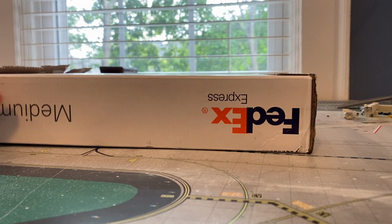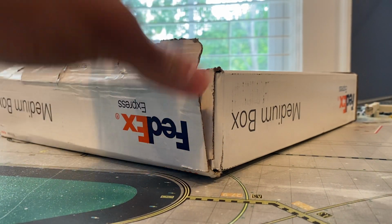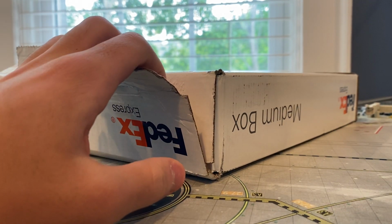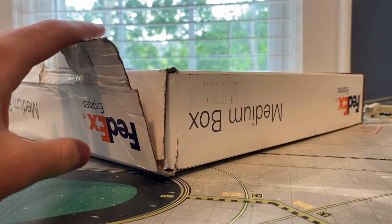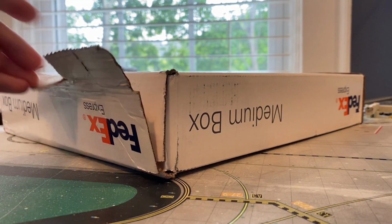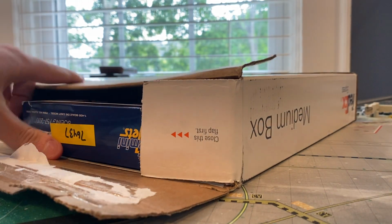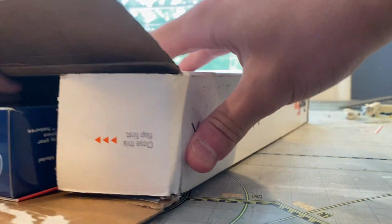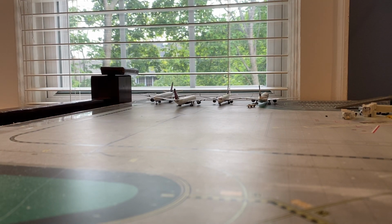But without further ado, over here it's a little open because my mom thought it was something else, so we just checked it, but my planes got here. I ordered them about a week ago, so it kind of makes sense that they're here. But let's open the box and let's see what planes we have. So the first one, look how well they wrapped them.